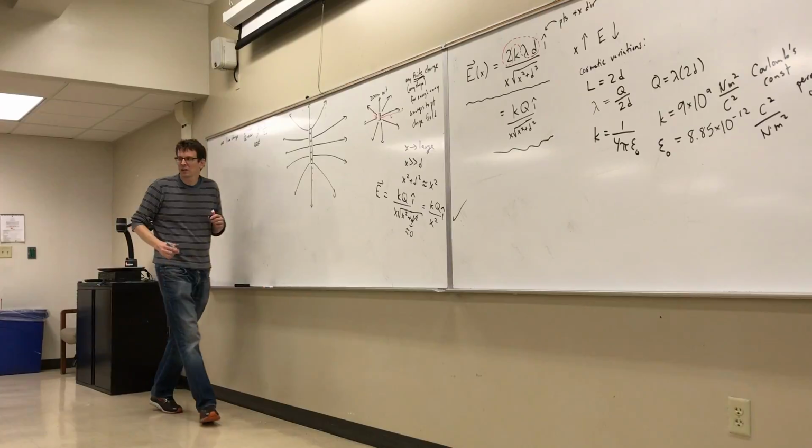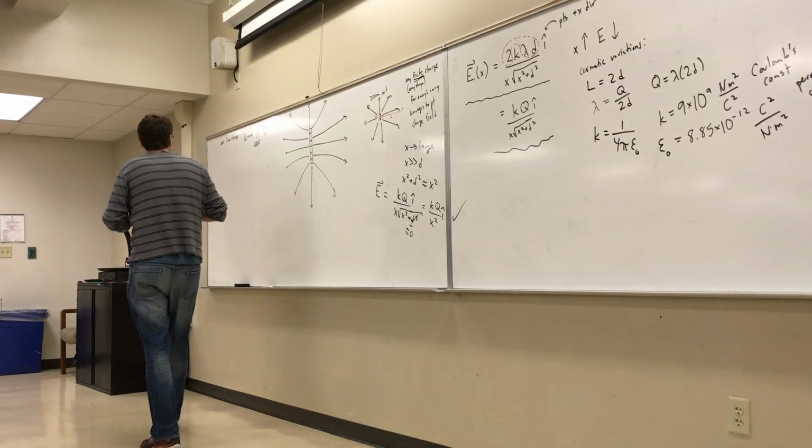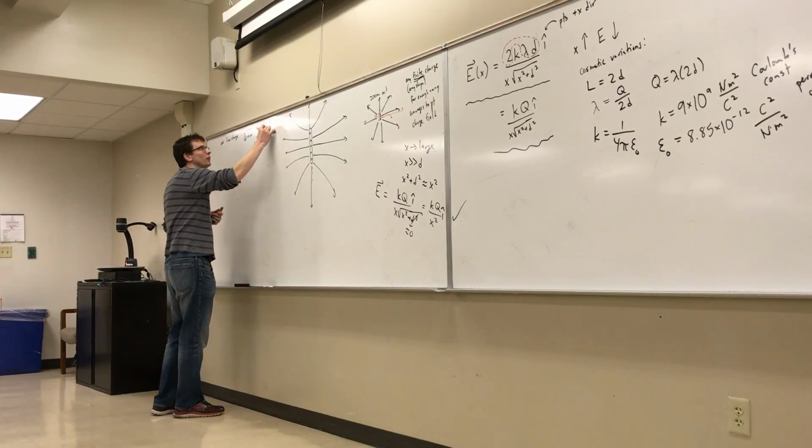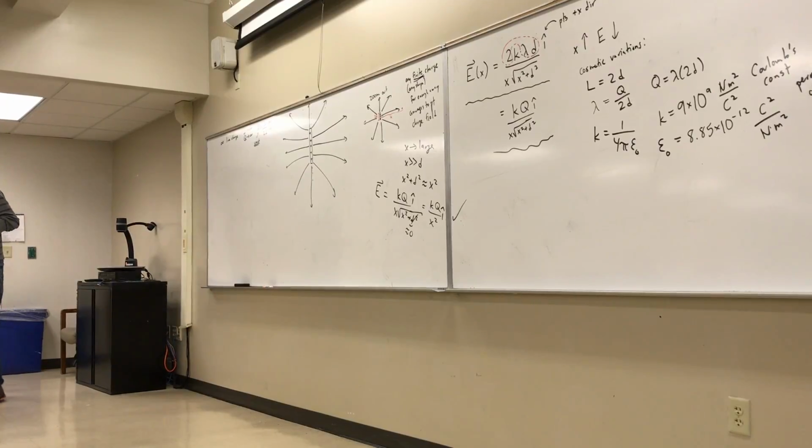So this is one of those things where you know your math instructors hate how loose we are with this stuff. I'm saying infinity over infinity is a constant. Okay. So I'm extending this line out, but I am making sure as I extend it out forever that the density of charge on it is even.